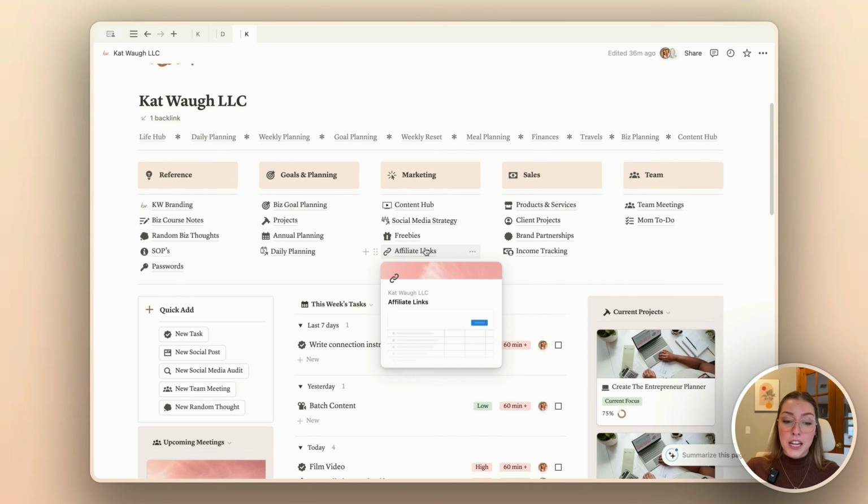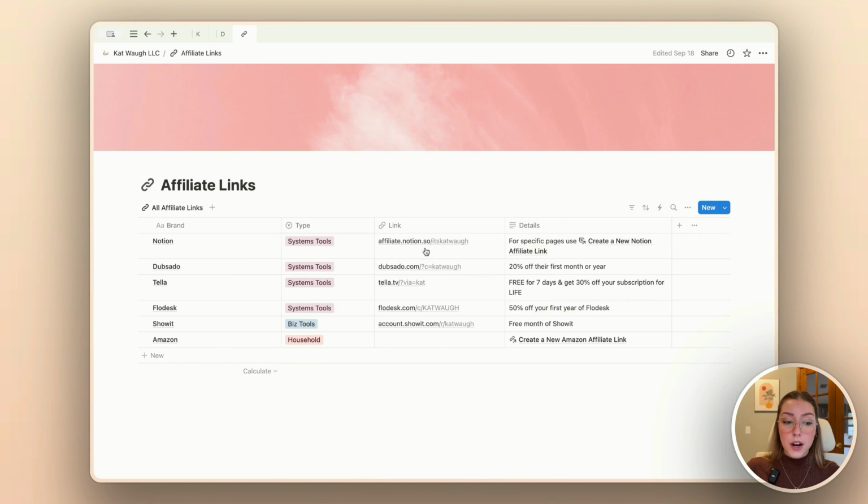Now, similar to the freebies page, I have an affiliate links page, and this is where I can easily grab any affiliate links I have. Now, I don't have a ton. I am not a big affiliate person, but this does help me keep these links organized so I can easily grab what I need. For example, some of these are a little bit more in depth, like this Amazon one that I have. It's not just a single link, but over here in the details, I have a link over to my SOP on how to create an Amazon link so that I know I can go there and remember how to do that if I need to, or if someone else needs to do it for me, they can come here to find that information.